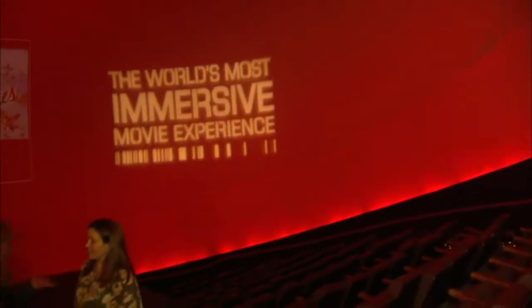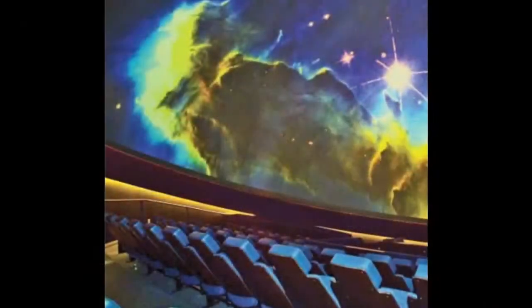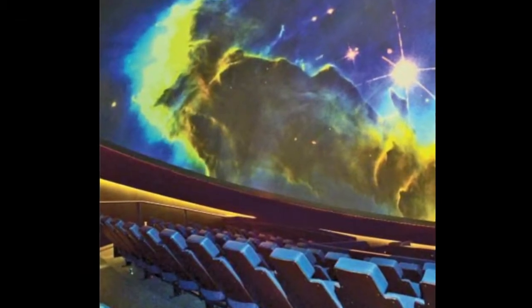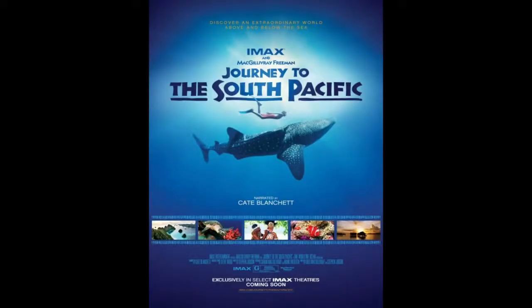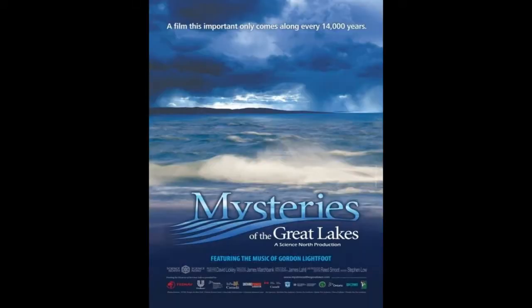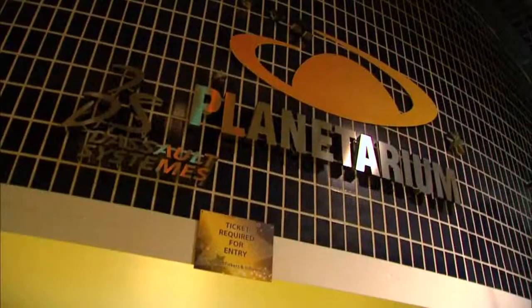Well, I'm standing in one of the world's perhaps largest IMAX theaters. Michigan's only IMAX Dome Theater and also one of the largest movie screens in the state of Michigan. And it's always changing, you've always got new movies coming in. Yep, we usually have 2 to 3 films playing, and usually at 11 o'clock on the weekends is when we have our child-friendly shows. This is the Dassault Systems Planetarium, and we have 3 shows.